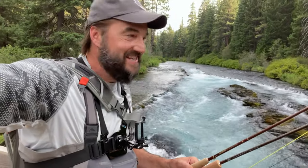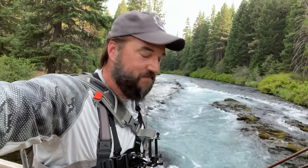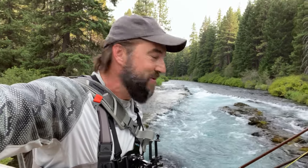How exciting is this? I'm fishing the Metolius River in central Oregon, and there are bull trout and giant rainbow trout. There's not a ton of fish, but there are really big fish from what I understand in this river. Talked to a few fly shops to get some tips. So I've got a 7-weight with full sink line and my 5-weight for the trout. The 7-weight is for these massive bull trout. So let's hope we can hook up today.